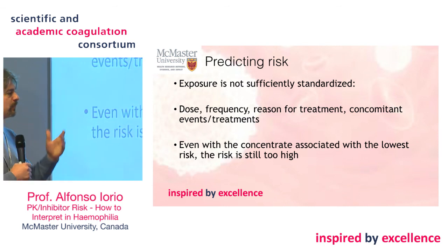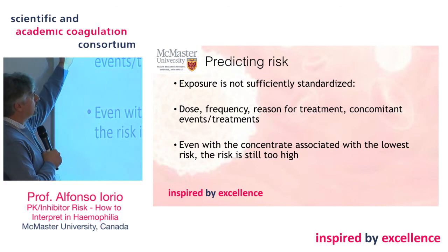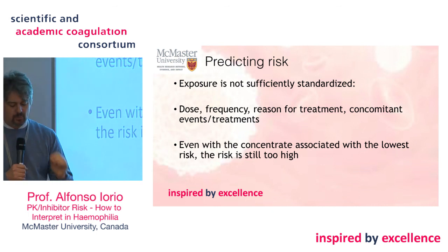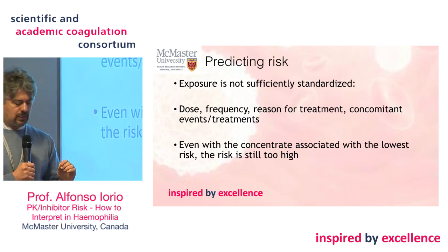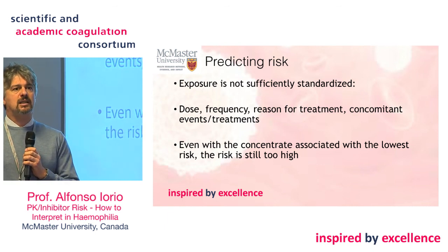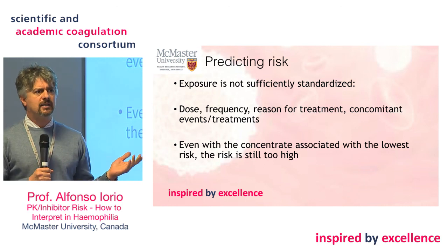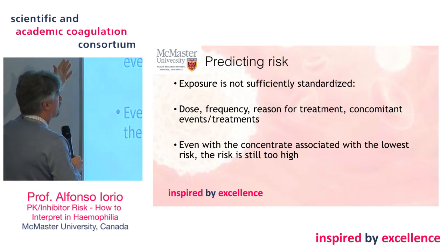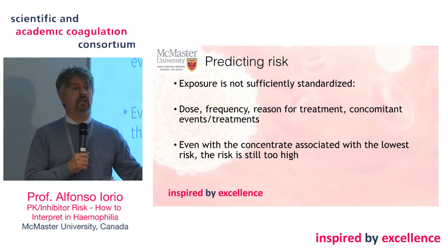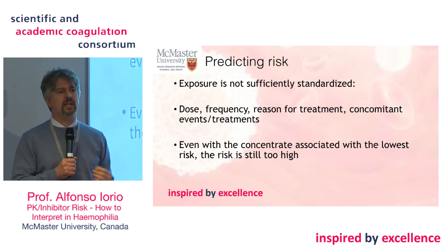Now, can we predict the risk of inhibitors? It's really difficult. And the main reason is that most of what makes the risk of inhibitor is the way we give factor. You can't predict the risk of inhibitor after you start treatment and then say, oh, you should not have used that concentrate. There are a couple of risk models, but they include how long you treated, for which reason, and how intensively. I need to know before if that makes an effect or not.